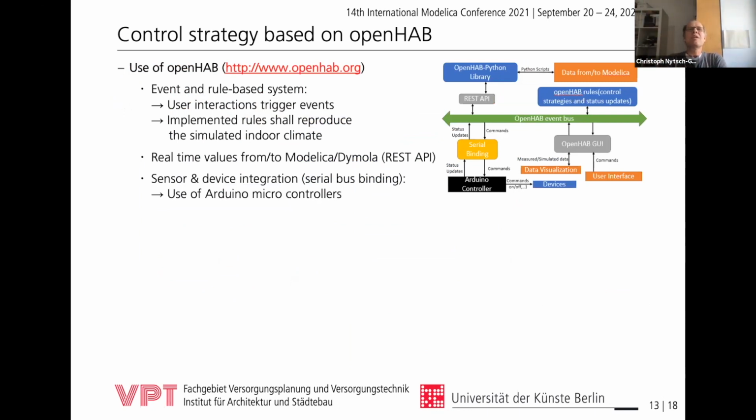What is going on with openHAB? We need openHAB because it's an event-based system. User interaction means event. User interaction triggers an event. And so if somebody changes something through interaction in the Unity model, this signal is indirectly sent over Modelica to openHAB, and then openHAB tries to reproduce, by comparing the testbed signals with the modeling signals, the simulated climate in the climate chamber.